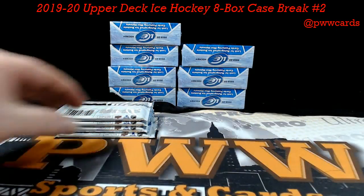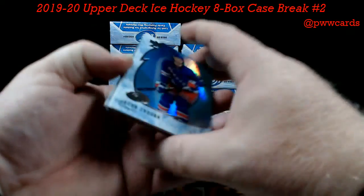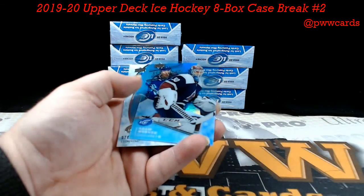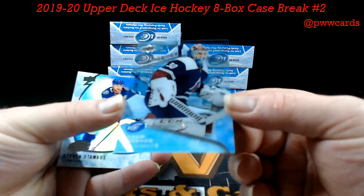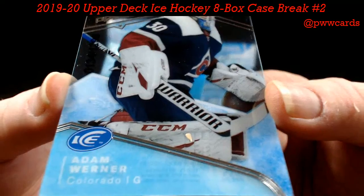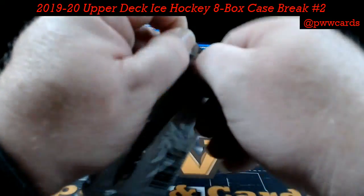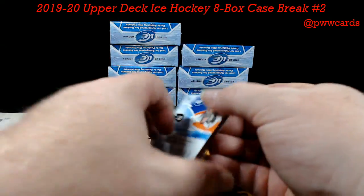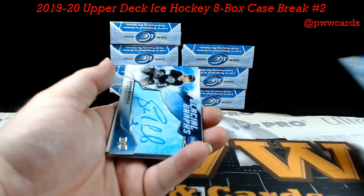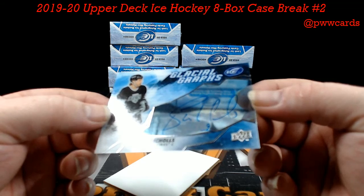Jonathan Quick. Trouba, Tazer, Corey Hart, filler. We've got Adam Werner to $12.99, Colorado. And Stamkos. Malkin, Kotkaniemi, Barzal. Here's our auto. Glacial Graphics, Bernie Nichols, LA Kings.